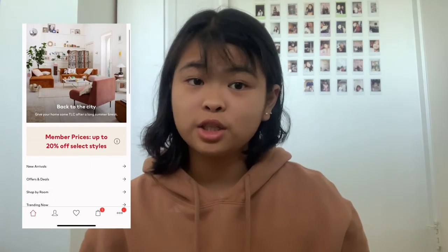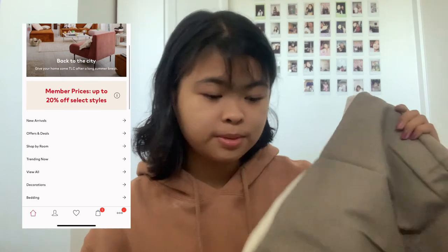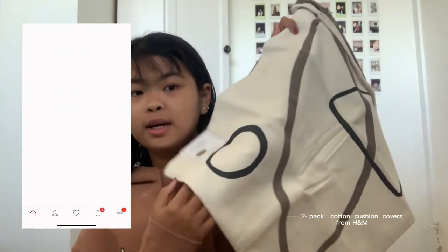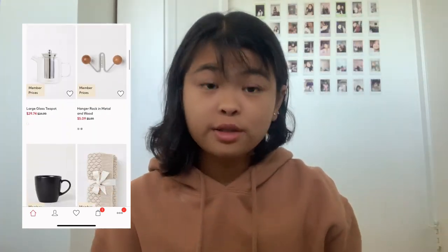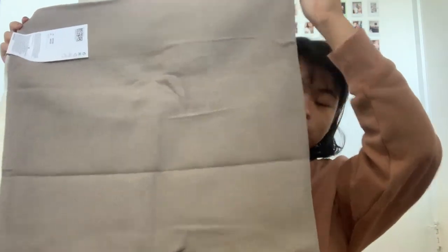I got a package from H&M and I actually tried their H&M home section because, you know, I'm doing a room makeover. So I actually got these pillow covers. This is very affordable for the quality. Really like the quality. There's two and very affordable for the price. Really like it. So yeah, that's basically what I just got from our package today.